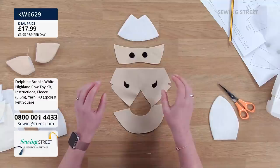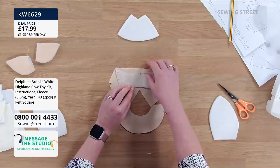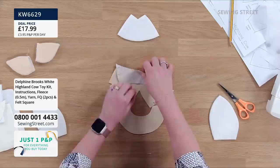So to start off with, sorry, it's that way around. You're going to need lots of pins as well, so make sure you take your time. Now on the pattern markings, you will notice these center marks. Make sure that lines up with the one on the face piece. It's all on the instructions and all on the patterns.